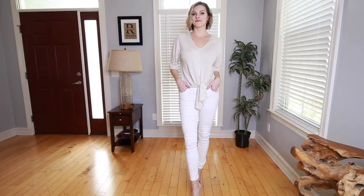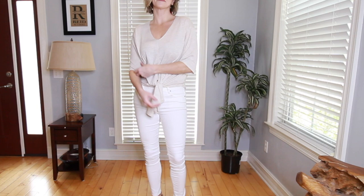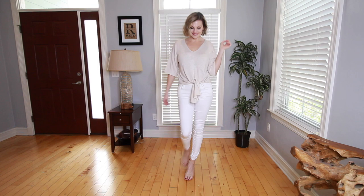I've been waiting for this. I love loose fit tops like the next couple I'm about to show you, but I will say I do prefer them being brought in at the hips or tucked in or tied up like this top, because if they're just left hanging loose, they end up kind of making you look a little bit heavier than you really are. So just keep that in mind.